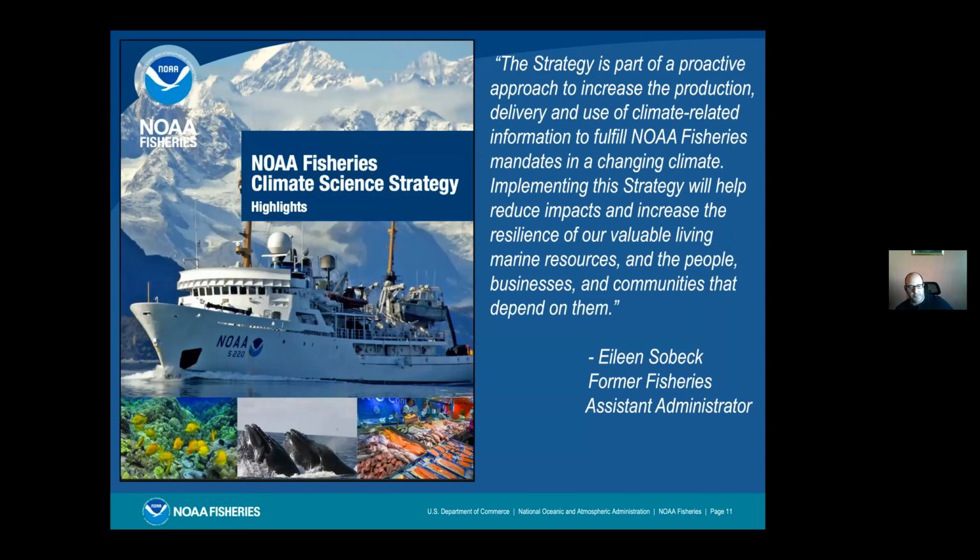So about 5 or 6 years ago, NOAA published the NOAA Fisheries Climate Science Strategy. Essentially the strategy is part of a proactive approach to increase production, delivery, and use of climate-related information to fulfill NOAA mandates. There's no doubt that the ocean is changing. However, the current fisheries management strategies and legislation aren't geared toward dealing with these rapid changes that we're seeing in some key commercial and recreational species. And this includes protected species as well, animals like right whales, Atlantic salmon, river herring, and so forth. This is not just focused on commercial and rec species.